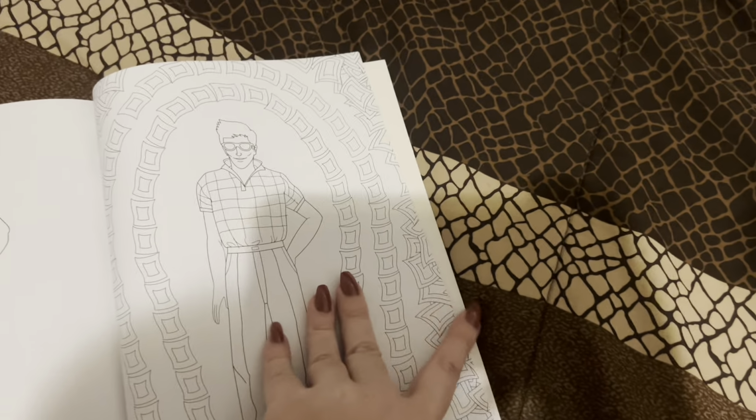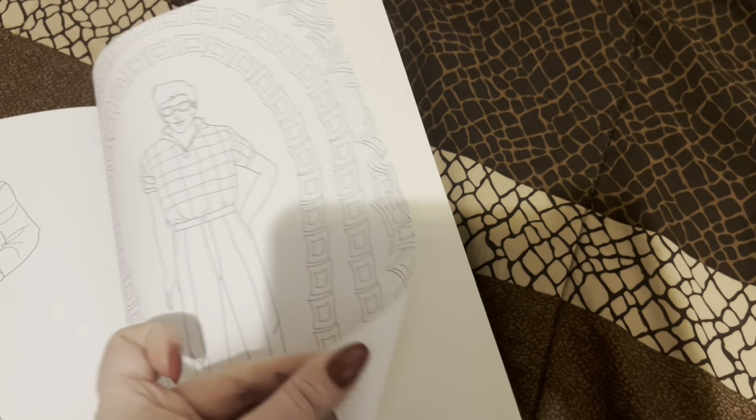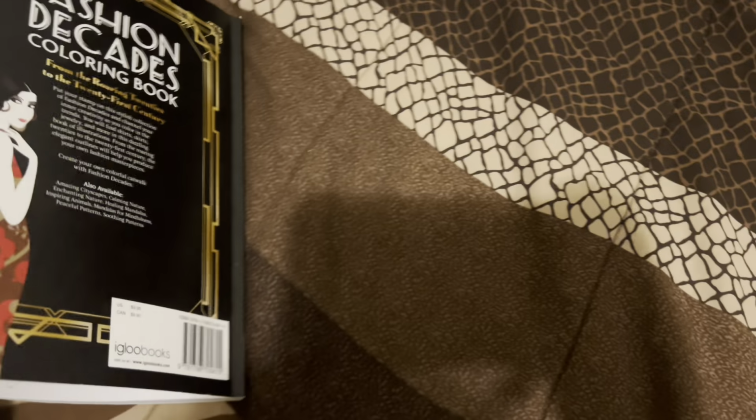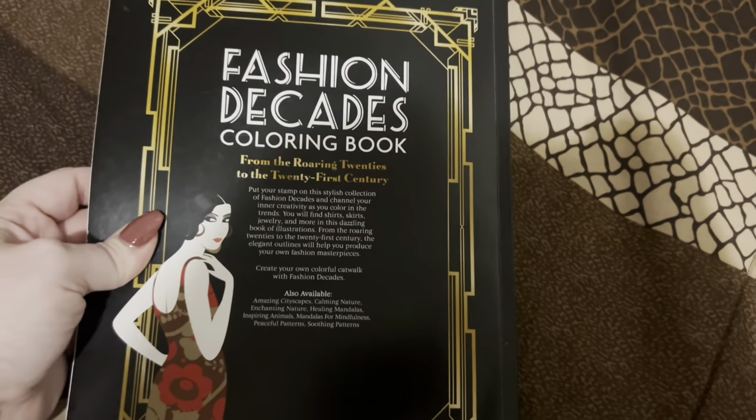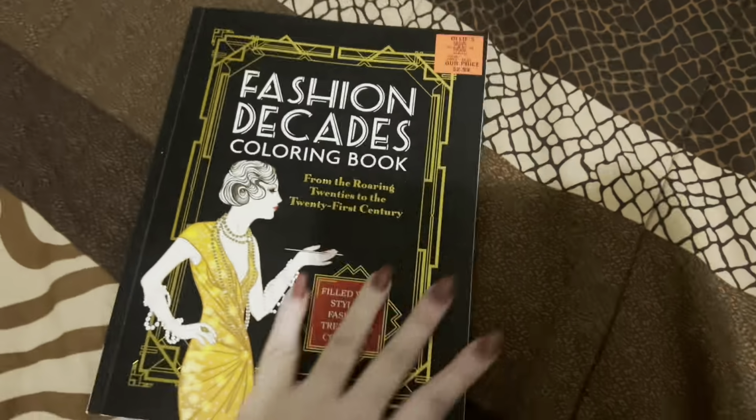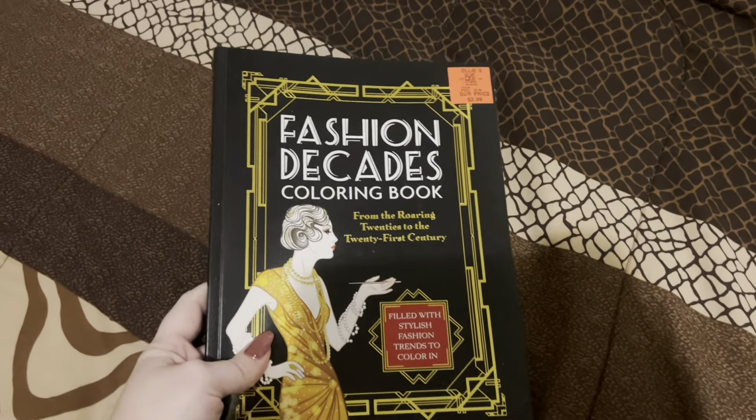And I feel like this is close to the last one. Yes, she's the last one. So I really like this coloring book. It's very cool. So, Fashion Decades coloring book.